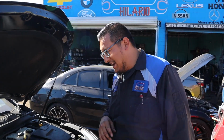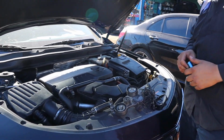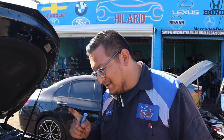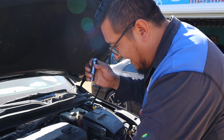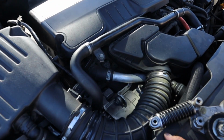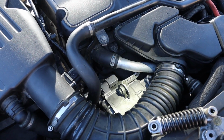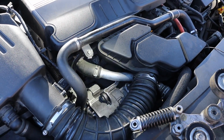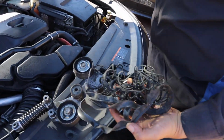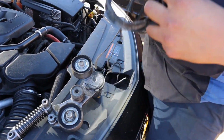On this side, we have a 2014 Chevy Impala ECO. Now, ECO is the key factor here because it has this hybrid system, kind of like hybrid. I'm not sure exactly what it's called, but somebody could correct me in the comments. So pretty much what you see here is what I found when the car came in.